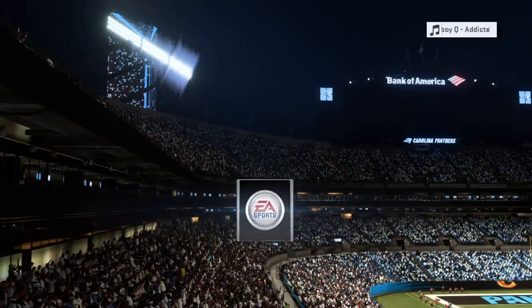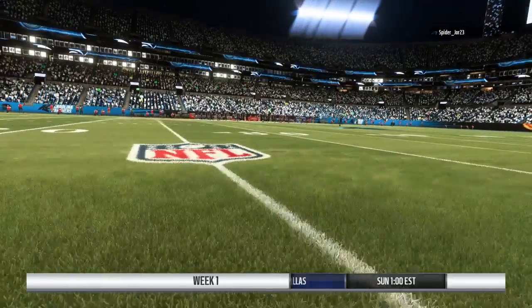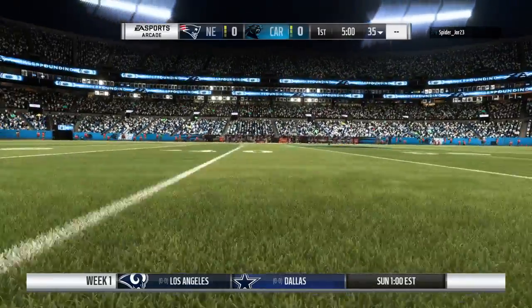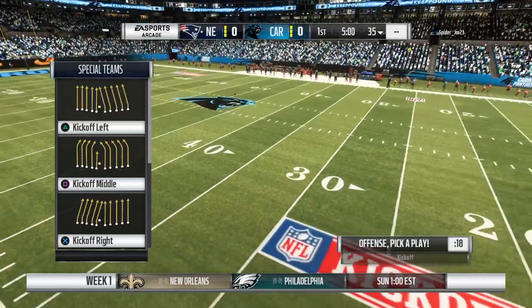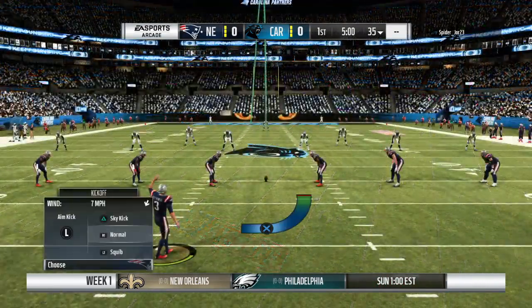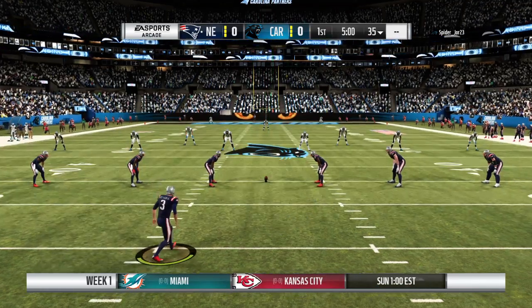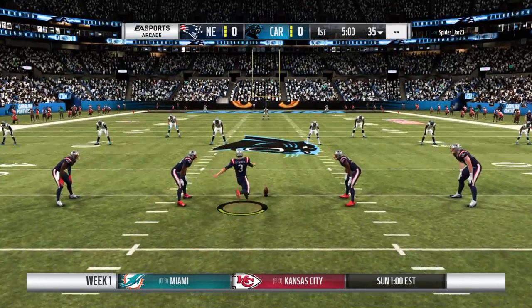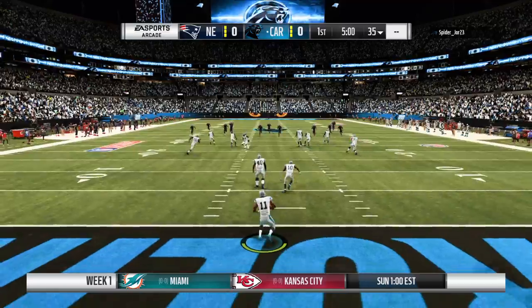EA Sports coverage of the NFL finds us at Bank of America Stadium in Uptown Charlotte. The scene a few moments ago, here it is. It's unlike any other in sport as both teams made their way out of the tunnel. These folks are fired up as their guys are ready to do battle between the New England Patriots and the Carolina Panthers. With fall around the corner, football is back, America, and we're underway on EA Sports.